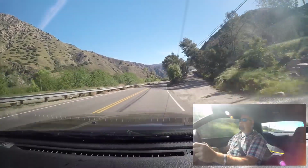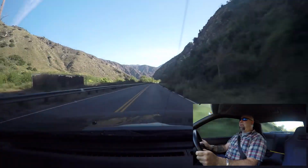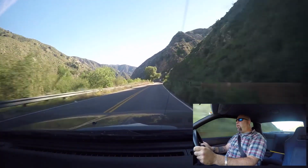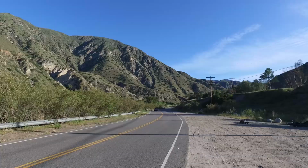I plan to leave this car stock, because if you look at auction values and stuff like that, stock is where it's at. The modified cars just don't hold their value, and despite how nice they are to drive modified, this one is going to remain basically stock.